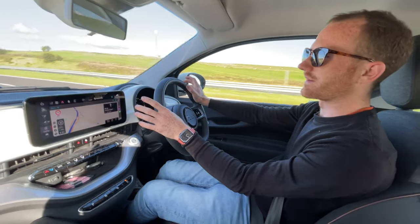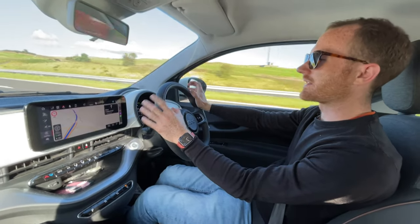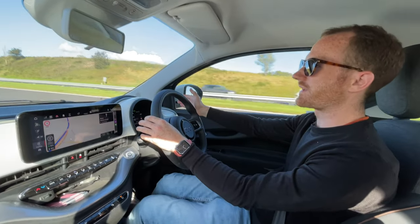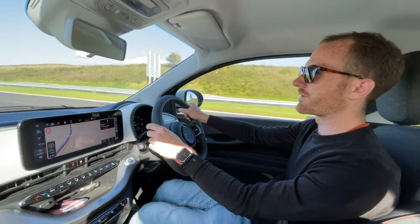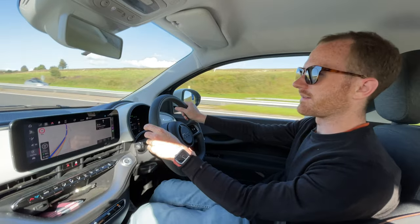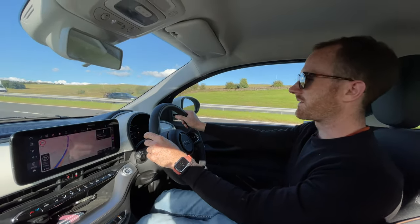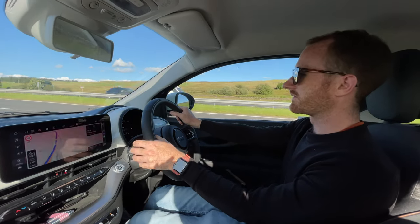So what I'm going to do is I'm going to get to Gretna Green Services, and I'm going to charge until I get to 85%, because that's when the charge speed drops off. And that should get us to Glasgow with an adequate level of charge. Seems to be quite accurate at the moment.